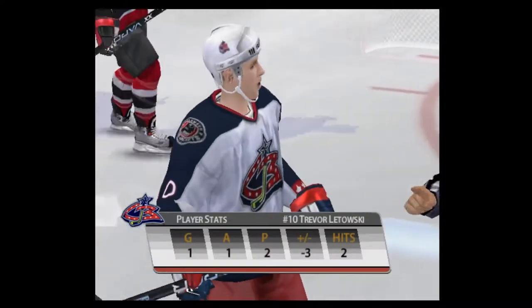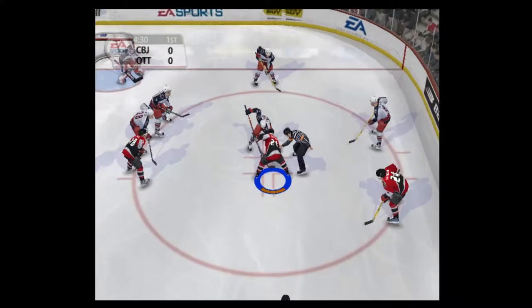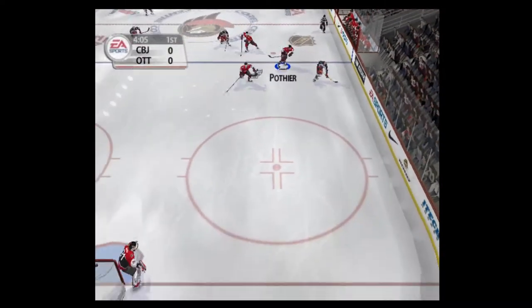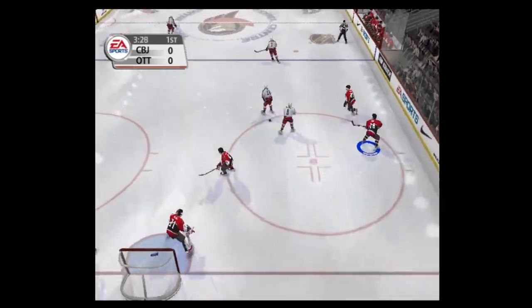Latowski has electrifying speed. He's a top-level skater for sure. That not only helps him on offense, but allows him to get back on defense if there's a turnover. Columbus wins that draw. He gets worked over by Smolinski. In post! Rink-wide pass.